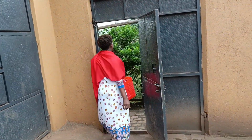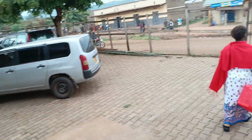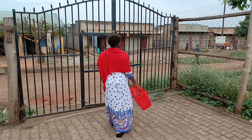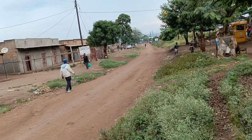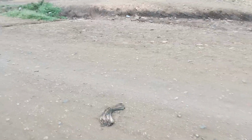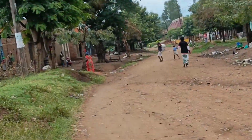This is our gate. When you're big, you cannot pass here. Guys, this is our home area. This is the neighborhood, the road coming from town, from the Tamak Road. This is the Maram Road going to Gatianga. These are the neighborhood shops where we buy things. I'm going to the garden. Let's see.